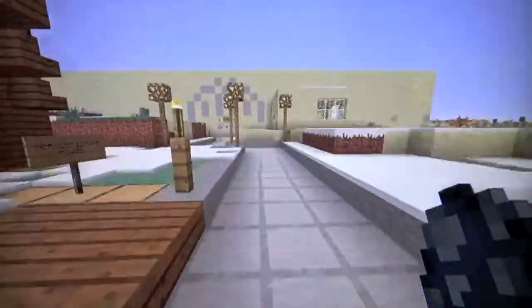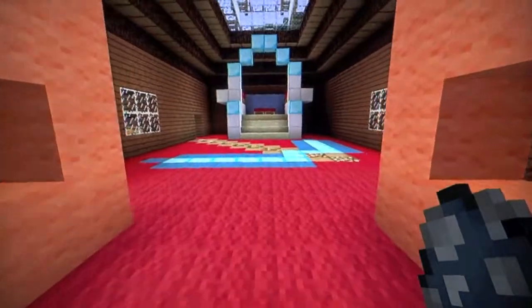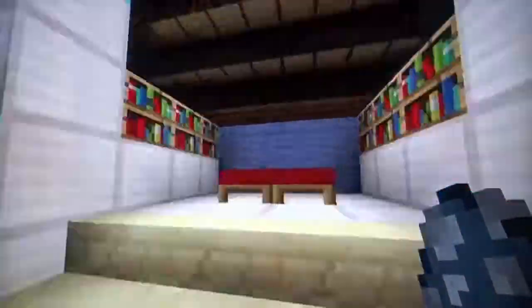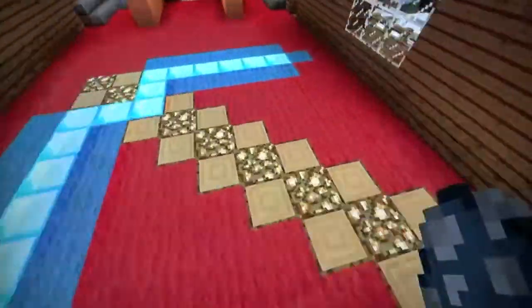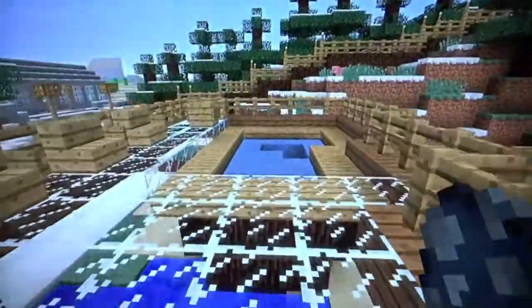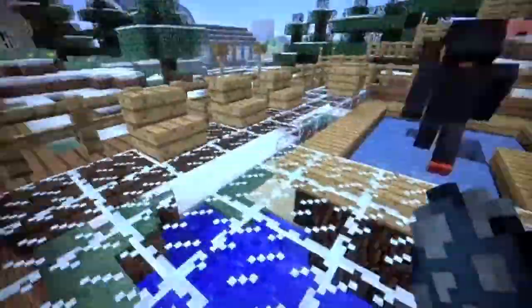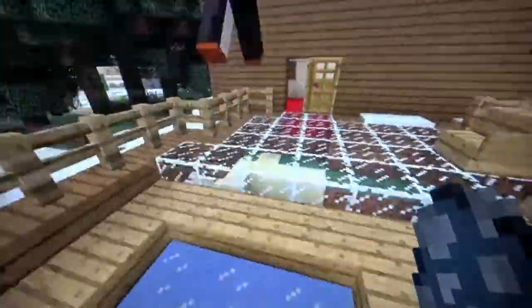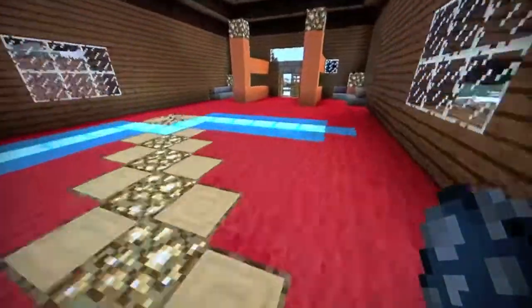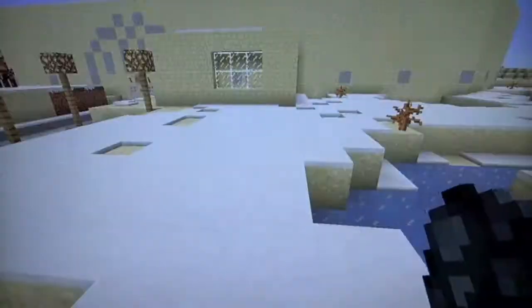And then we have McRule's house, which is kind of weird, but cool. Here's his bed. I don't know what's going on there. And then also, this was a jacuzzi or whatever, but it's completely frozen at this point. So, as you see, there's some problems with the snow. It's winter here. Yeah, it's now winter in the middle of the desert, as you can see.